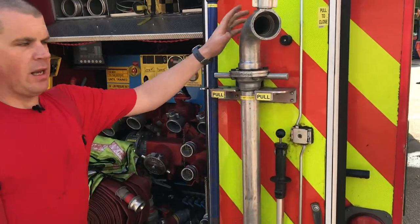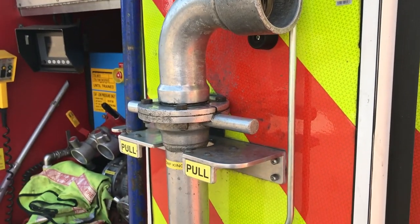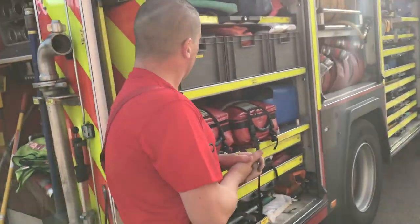Each appliance, we need to be able to get water from fire hydrants, so we have a standpipe moving around this side.